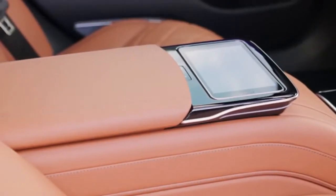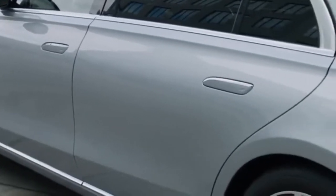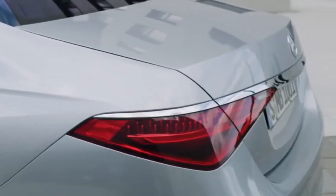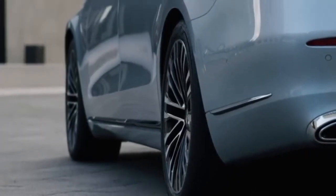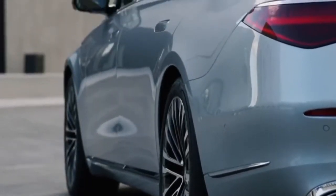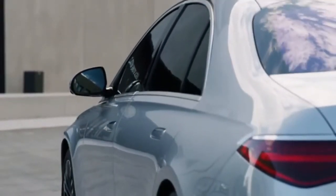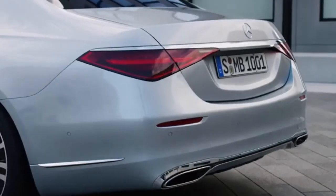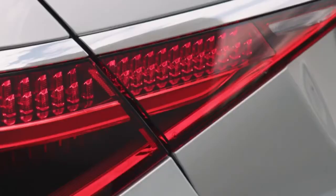From now on, the voice command "Hey Mercedes" will be recognized from anywhere in the car, not just from the driver. The sound system is provided by Burmester. Standard, it has 9 speakers with 125W, but customers can also opt for 2 superior variants: 15 speakers with 710W and 30 speakers with 1750W.